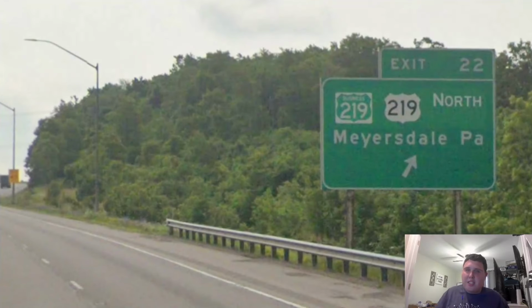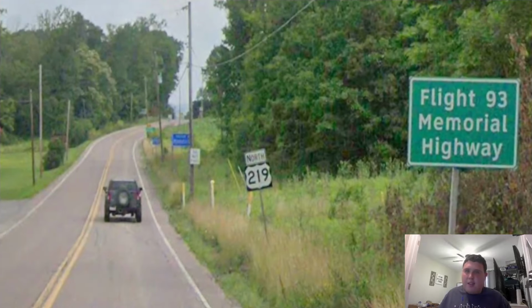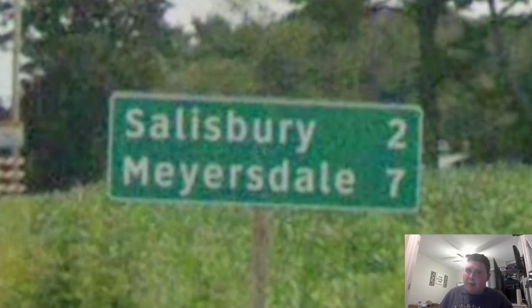And here's where 219 splits off from Interstate 68 as it's getting signed for Myersdale, Pennsylvania, which is, I think, a fine choice, because Myersdale is the first sizable town that we'll be passing through in Pennsylvania. And speaking of Pennsylvania, here we are entering into the state, and right away we get a Welcome to Pennsylvania sign, a mileage sign, and a sign telling us that we're now on the Flight 93 Memorial Highway, so nice 9/11 recognition there, PennDOT.